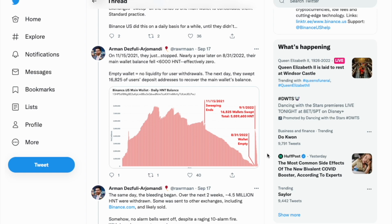They let their main wallet empty to less than 6,000 HNT on the whole exchange, effectively zero. That is completely irresponsible of them. And as you can see on 9/1, they had to sweep 16,825 user deposit addresses to recover the main wallet's balance.